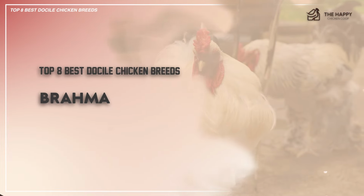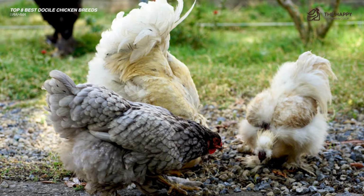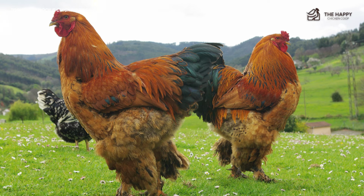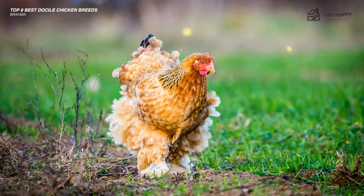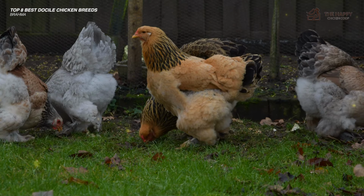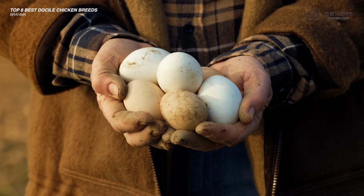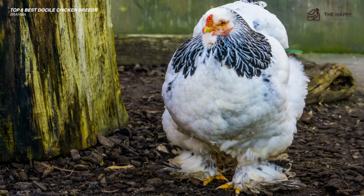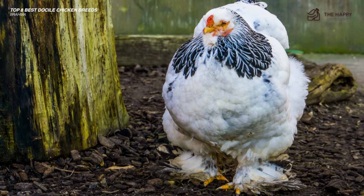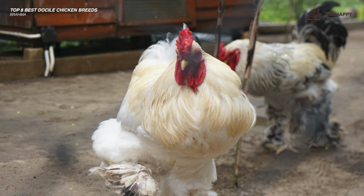Number 7. Brahma. Tall, elegant, and imposing. The Brahma is considered a docile chicken breed. Brahmas can grow up to 30 inches tall and weigh up to 14 pounds. But don't let their size fool you. These are some of the nicest chickens you'll meet. Despite being big, they are usually calm, shy, and timid. Brahmas can lay up to 200 eggs per year, but it could take them 8 months to mature, so this breed requires patience. Since this is a big chicken, a larger space is needed, and it is best suited for cooler and drier climates.